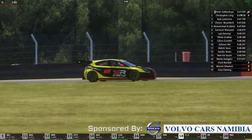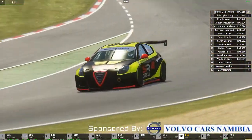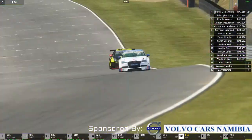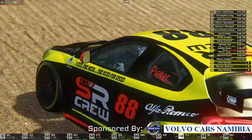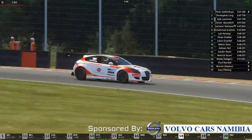With Peter Geldenhuis doing a 47.5. Also on 47.7 is Chris Long, Carl Lawrence, Clinton Besaidenout, and Mohamed Arafante. They've been doing all 47s. And then doing a very low 48 is Gerard Niemand. Mohamed Arafante has now also gone and done a 47, as well as Niemand.